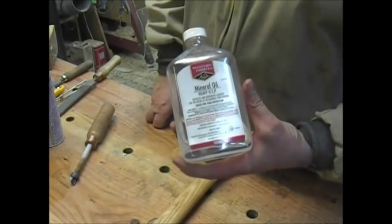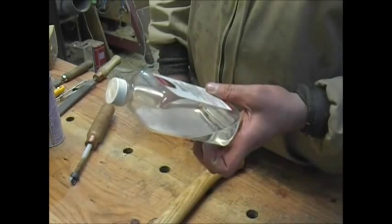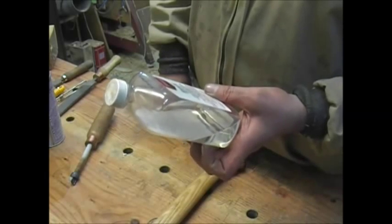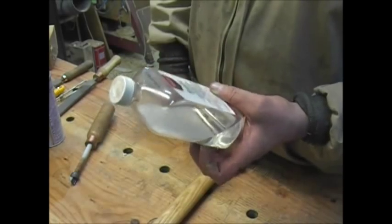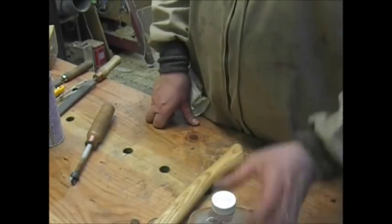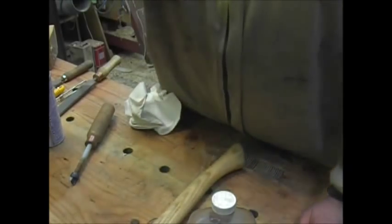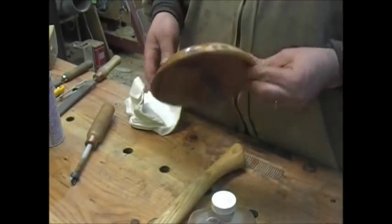This is just heavy mineral oil, heavy USP mineral oil. Tasteless and odorless laxative for the relief of occasional constipation. You think, what? What do you put that in your tools for? Well, I don't really put it on my tools. I will put it on some tools, but what I usually put it on is things like bowls that I make, you know, a nice bowl like that.